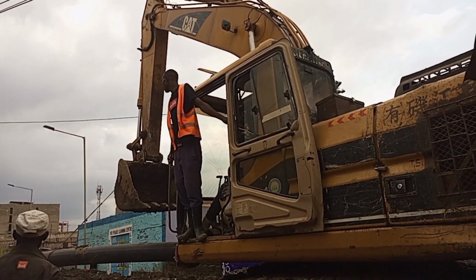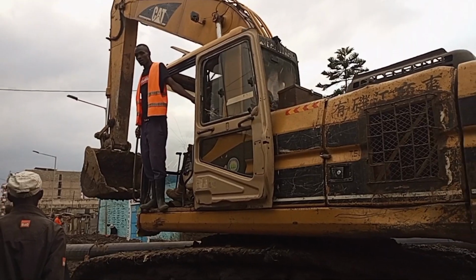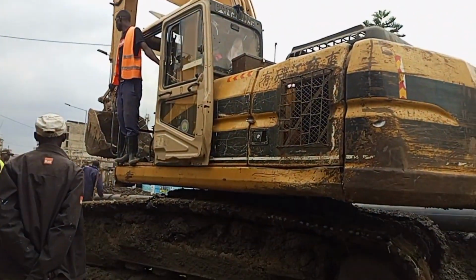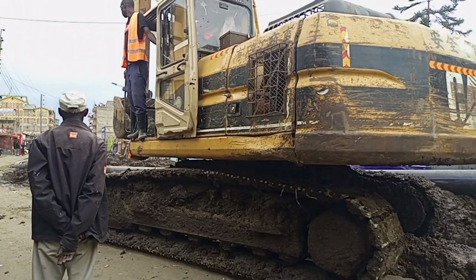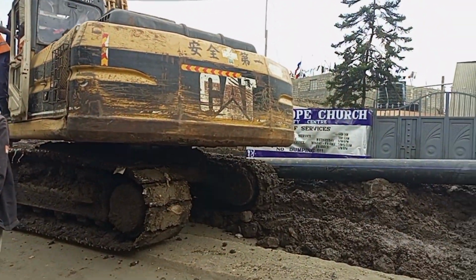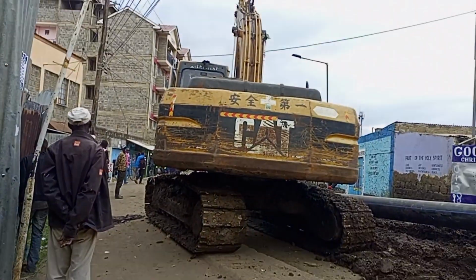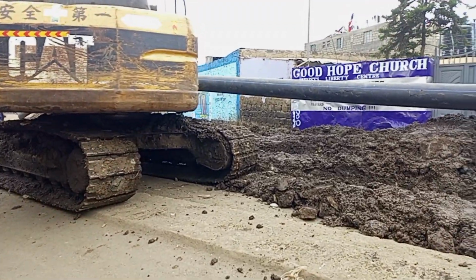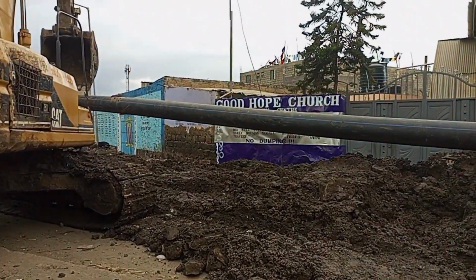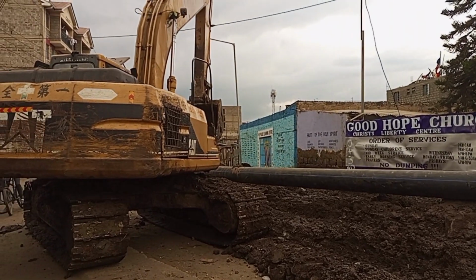At the head of the excavator, you can see there's a rope tied between the pipe and the, I'll call it head, because I don't know how it is called, so that it can be pulled into the trench. Remember, this pipe is so long from one side to the other, so the driver tried so hard to control it and push the pipe. You can see it going up and down.